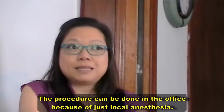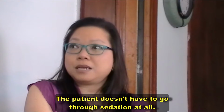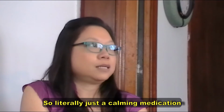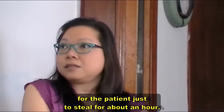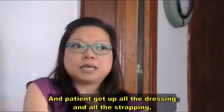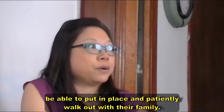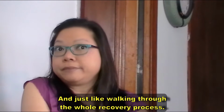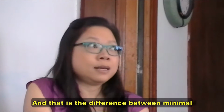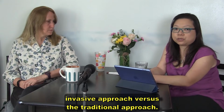The procedure can be done in the office because of just local anesthesia. The patient doesn't have to go through sedation at all. So literally just a calming medication for the patient to sit still for about an hour, and the patient gets up, all the dressing and strapping is put in place, and the patient walks out with their family, walking through the whole recovery process. And that is the difference between the minimally invasive approach versus the traditional approach.